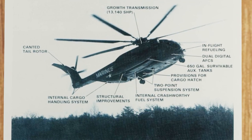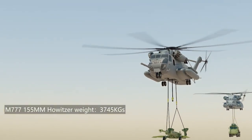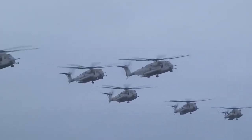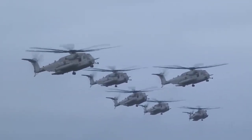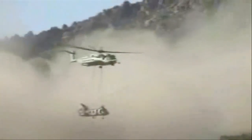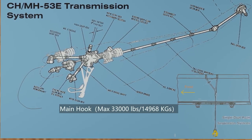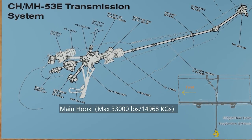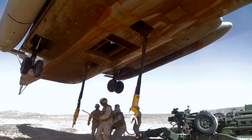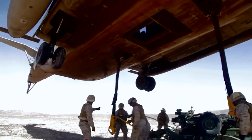With about 15 tons of maximum cargo lifting capacity, the CH-53Es were the largest helicopters that the Western countries ever made. Its empty weight is approximately 15 tons, and it can carry an external load of 33,000 pounds or 55 fully equipped troops. To carry the heavy payloads, the Super Stallions are equipped with a single-point and a two-point suspension system. The difference between the systems is that the single point is attached to the transmission gearbox, while the dual point is attached to the fuselage.